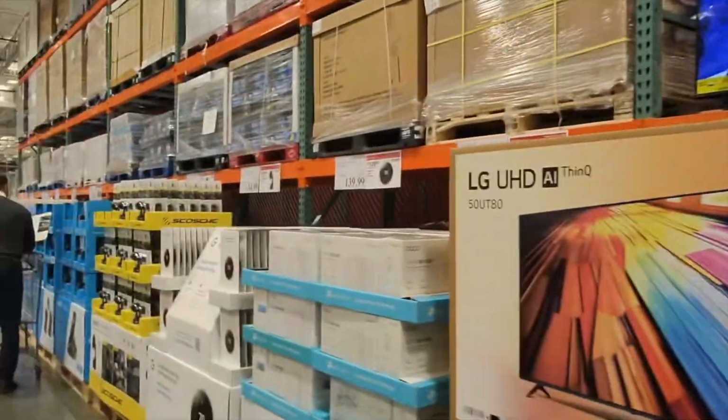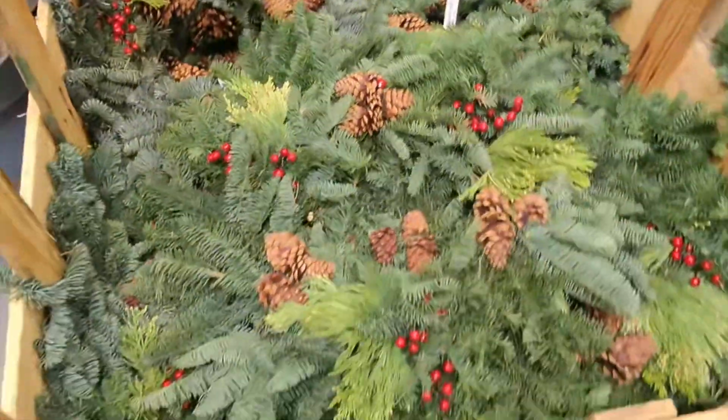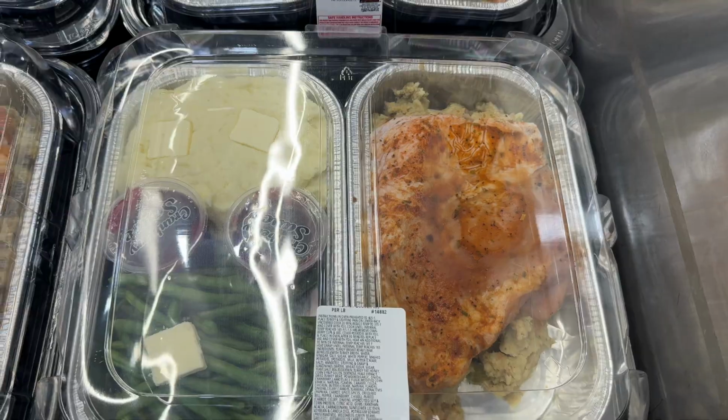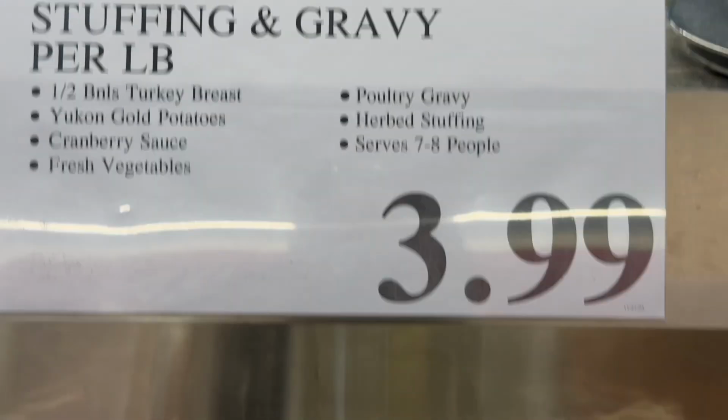Do you need a TV? We have the fresh cedars. They smell so good. For $19.99. They're having turkey dinner kit with stuffing and gravy, if you don't feel like doing anything.